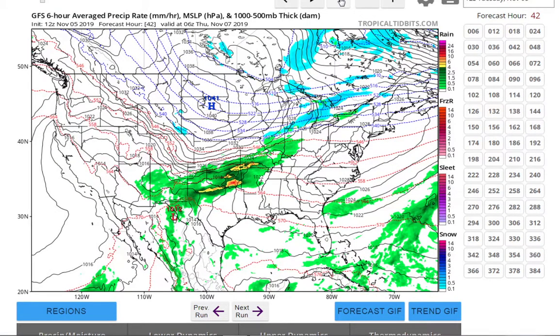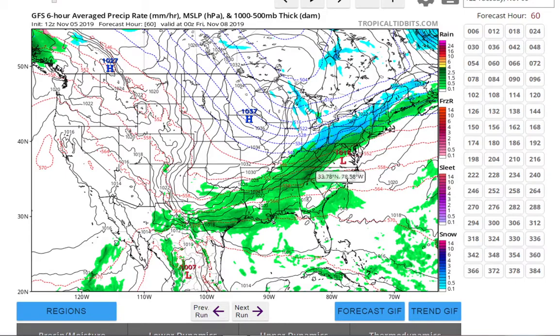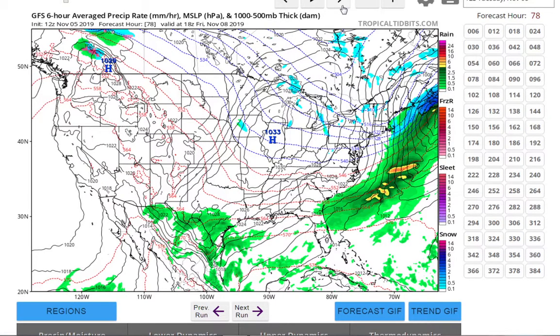That'll be rain. Gets a little heavier. Tries to connect with this energy that's ejecting out of the country. Ends up doing so with some snow. But a lot of heavy rain down here for the southern states, it looks like, with some snow out ahead of it. There the low develops. The rain lessens. And it just sweeps on through the East Coast for a weekend little snow event. Scoots off the coast, just leaves some lingering showers behind it.